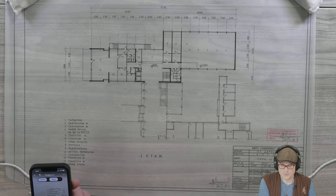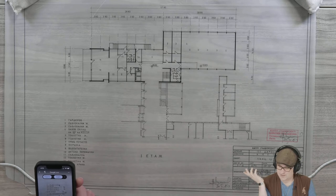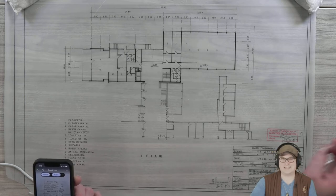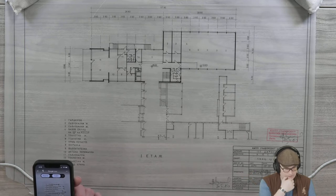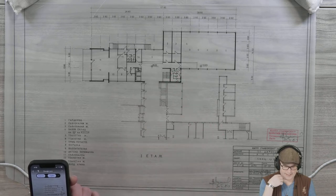All right, room one on here is the wardrobe. Two and three are dressing rooms. What was this building? Why did they need dressing rooms? This is the expansion of the Territorial Information and Computer Center in Vratsa, Bulgaria. I'm guessing cloakrooms or closets. Four is base stock. Five and six are bathrooms. And seven is the cleaning area.